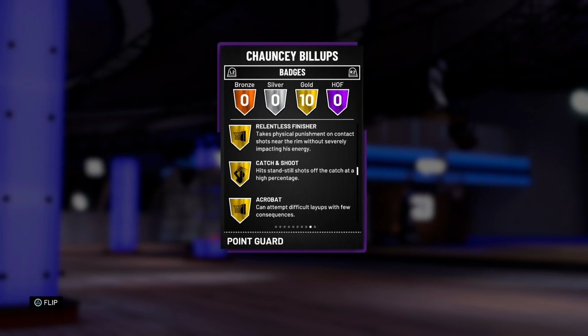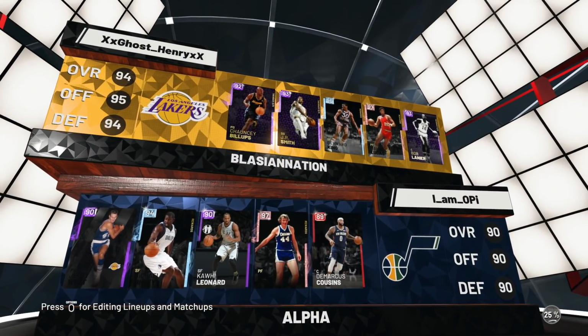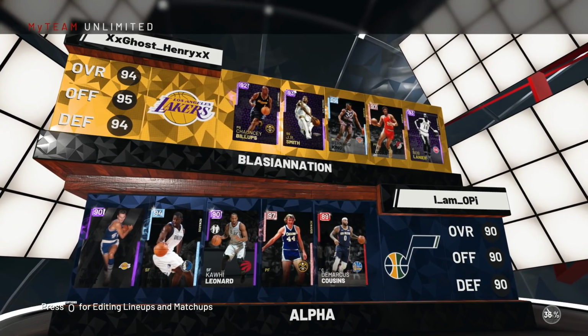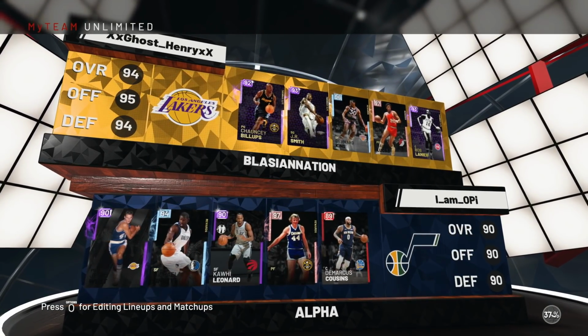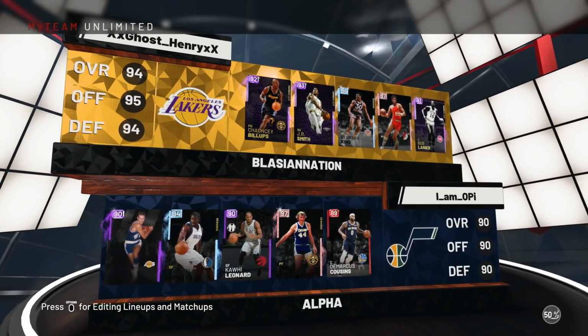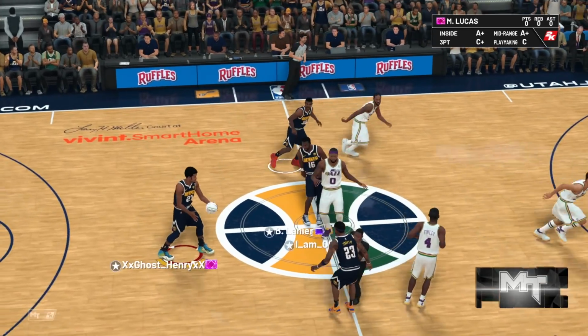Let's get it, boys. All right, and let's see who we're up against here. Jerry West, Michael Finley, Kawhi Leonard, Dan Issel himself, and DeMarcus Cousins. This should definitely be an interesting game, but hopefully we can get the dub here. Let's get it, boys. All right, jump ball, baby. Lanier, I need it. There we go.